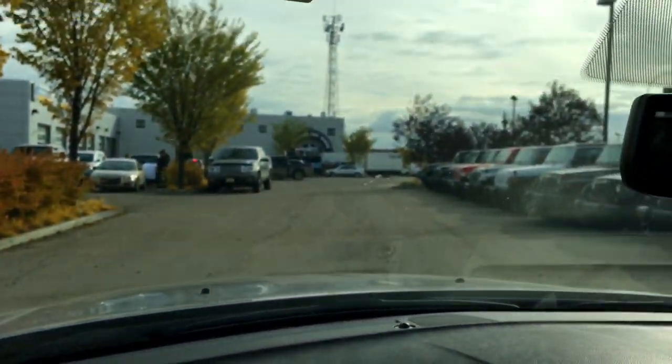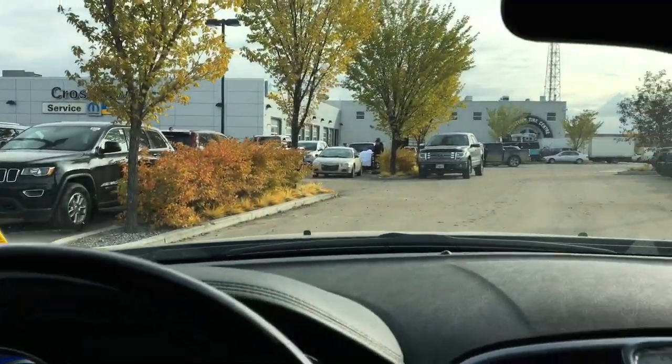And there are handles up front as well as in the back seat. There's handles that passengers can hold on to in case the ride gets a little bumpy. And there's lots of visibility out the front window.